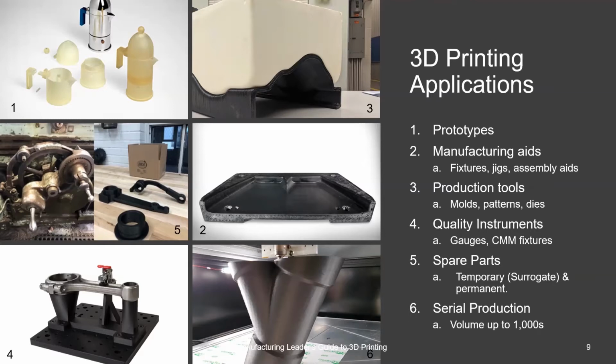Spare parts are another key application. We've even seen entire spare part design and management strategies being driven by 3D printers that are strategically located in certain proximity to the end user. And finally, more companies than ever before are pursuing novel production programs as the scalability of 3D printing rises through innovative technologies and techniques.